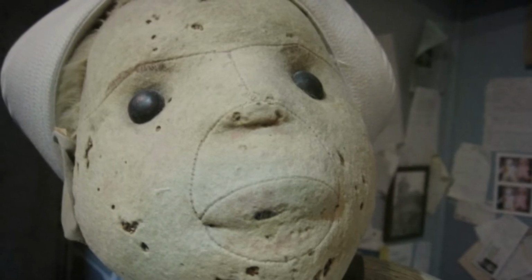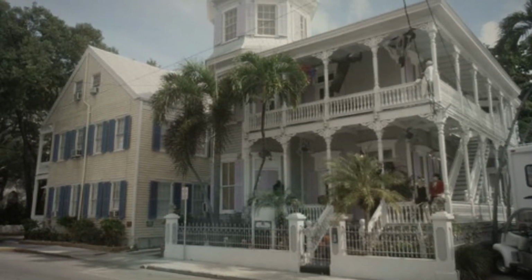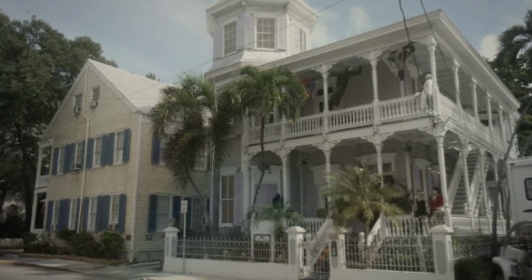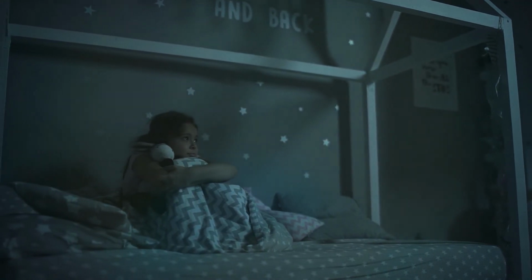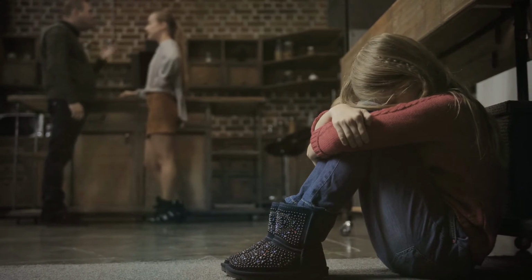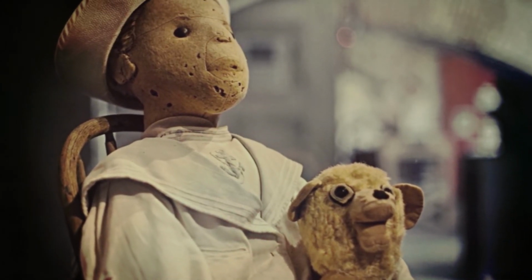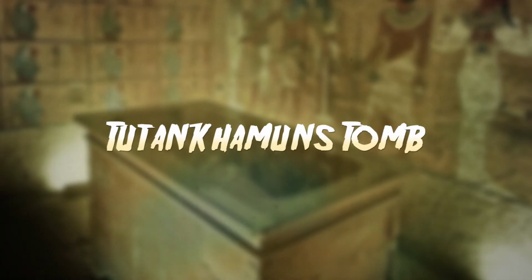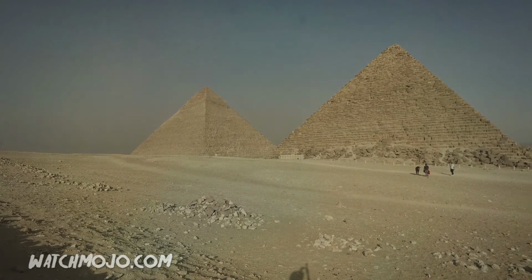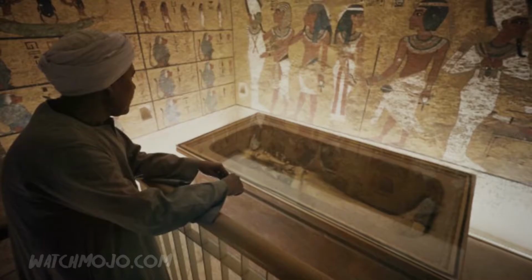of the doll. After Robert died, another family bought the house, and upon finding the doll in the attic, a little girl was just as terrified as poor Robert was, and said the doll wanted to kill her and do terrible things. The doll is now on display in a museum in Key West and is still believed to curse people.